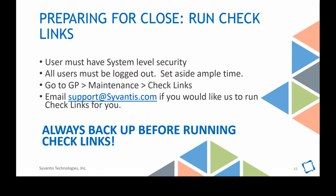Then the last thing you do before you run year end, and this is again just a good best practice, is to run check links on the entire system. What check links does is make sure that the data running through each of the modules of GP stays in sync. So for example, let's say you post a sales invoice. When you post a sales invoice, it not only runs through sales order processing, it also runs through inventory and impacts your inventory balances.